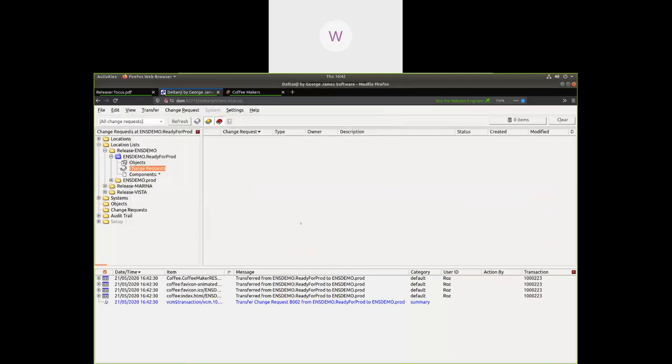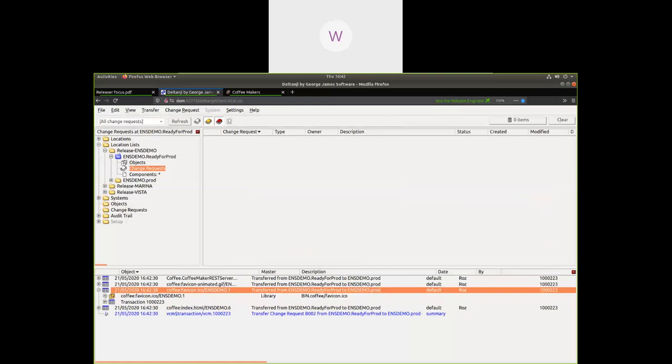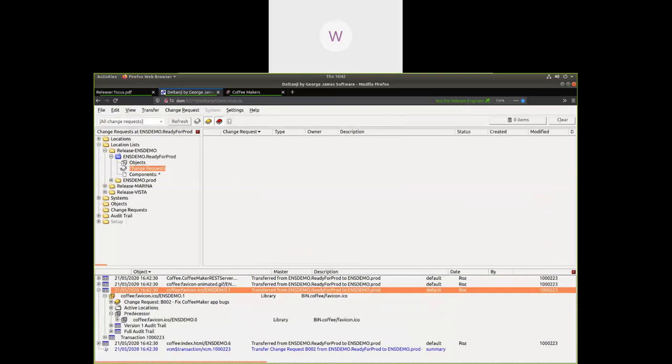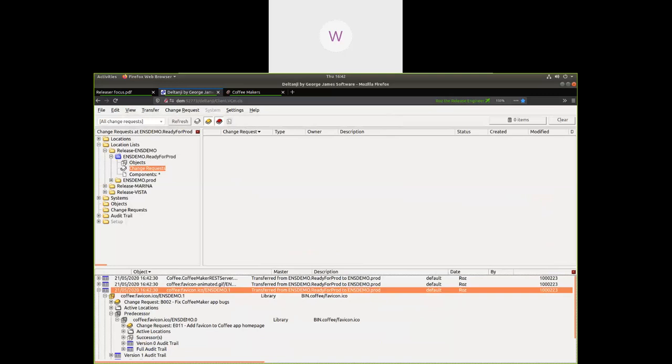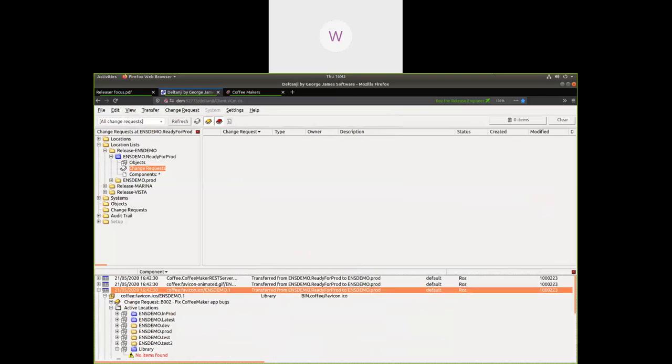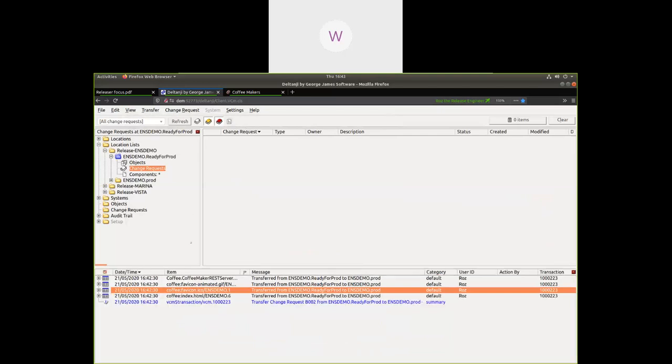Question might arise, you think, well, why is fave icon being deployed? Well, actually, fave icon itself, the Deltanji object, is being deployed in version 1. But the key factor about the version 1 object is that it has no components associated with it. So Deltanji is propagating the deletion of it. So the predecessor version 0, in its active locations, in library, it managed fave icon file. The version 1 object, when we look at that one, it has no components on it. So Deltanji, as well as propagating the new animated icon, is also propagating the deleting of the one that is now redundant. So the production environment is being cleaned up of obsolete code as well.